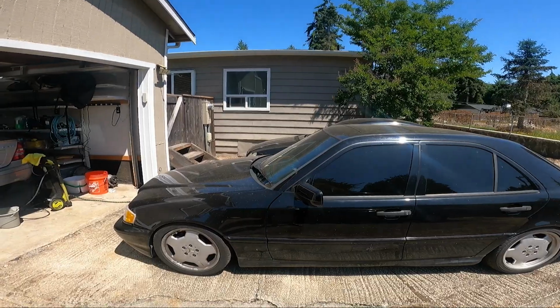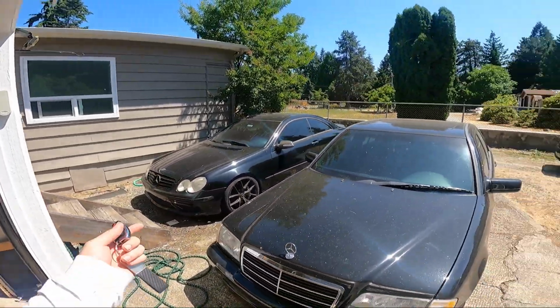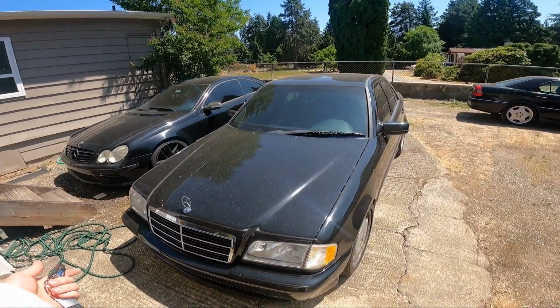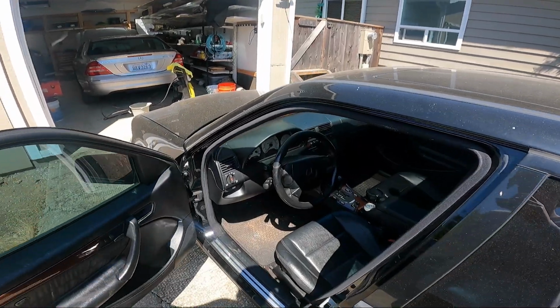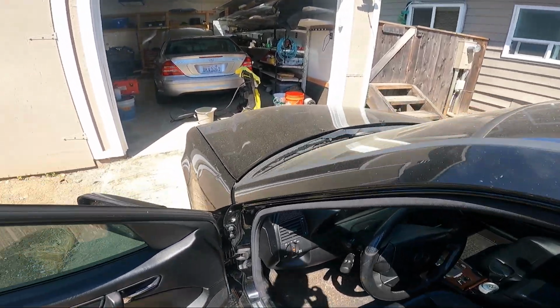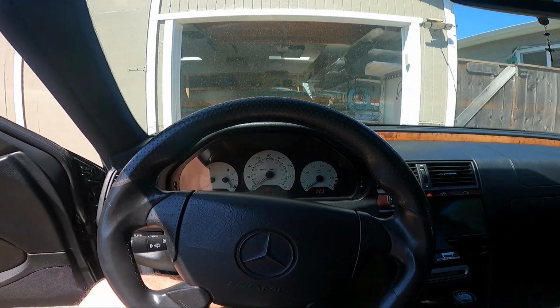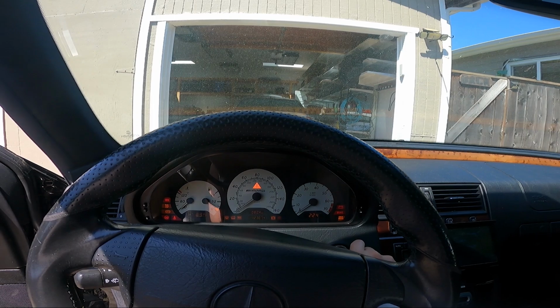So that said, this thing, I haven't driven it much. I basically drove all these cars over here once, and then after that they've kind of just been hanging out. So it's pretty much the same as you guys last saw it. I haven't done anything to the engine bay or anything like that. It's just been chilling. I did take our cousin Joey for a drive when he was up here in this thing.